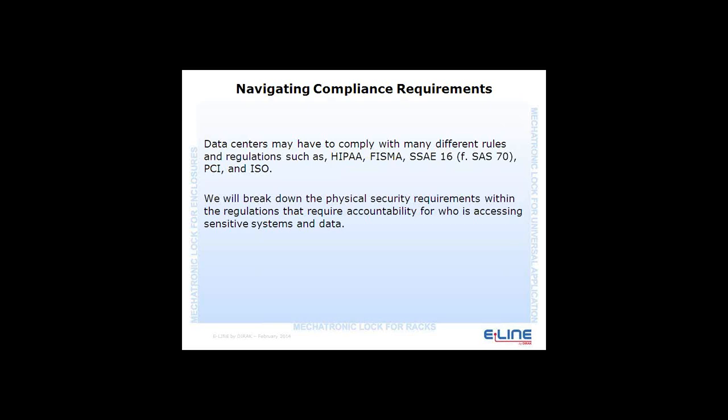Since data centers provide many different types of services to their clients, as well as the clients being in many different types of industries, it's possible that a data center may need to comply with many more rules and regulations than a typical company. So the plan for today is we'll drill into several of the different rules and regulations that a data center may need to comply with. We'll give you a little bit of background on each one, and then we'll also talk about some of the physical security requirements associated with those regulations, especially those that require accountability for who is accessing sensitive systems and data within the data center.